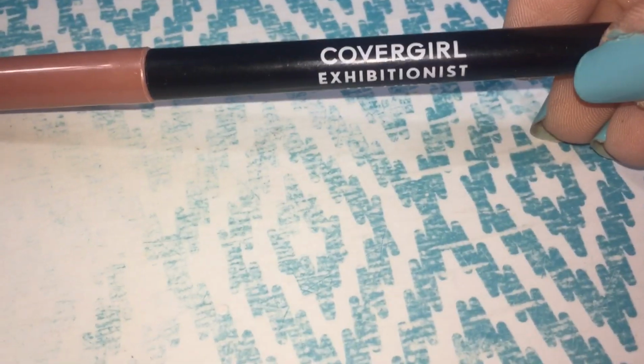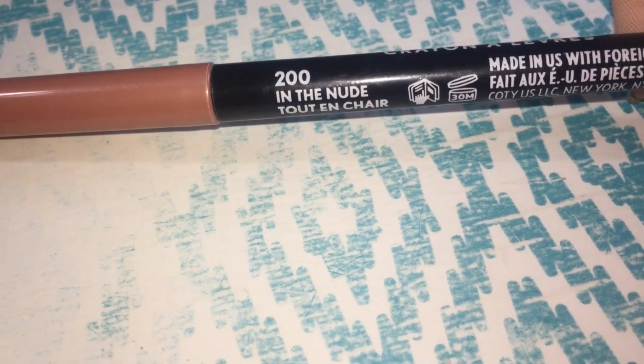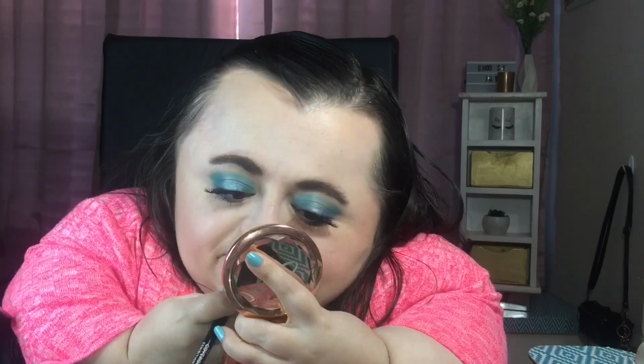So anyway, I'm going to go in first with my Covergirl Baddest lip liner. This is in the shade 200 and the nude, and this is just what it looks like. It's just a basic nude lip liner. So I'm going to line my lips first with this lip liner before I go in with my lip color.